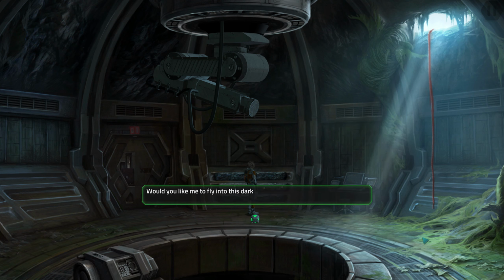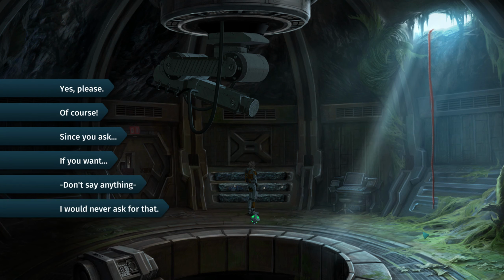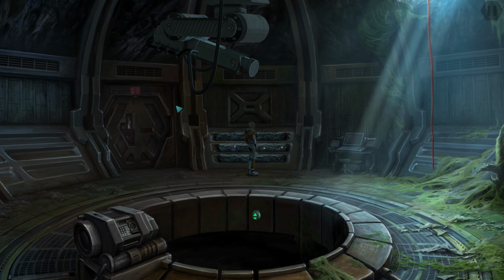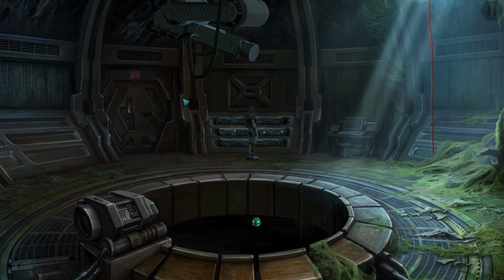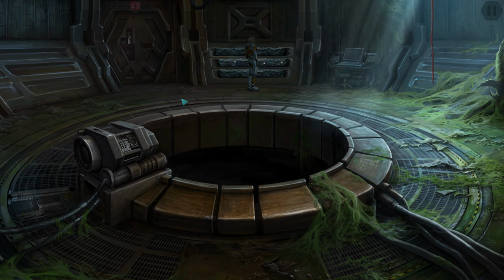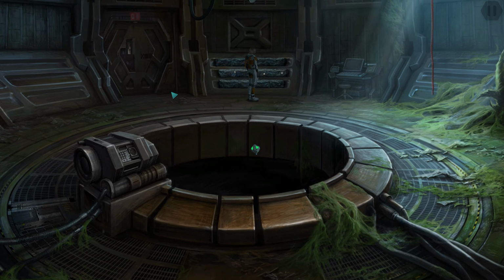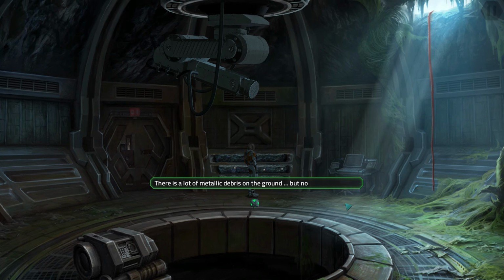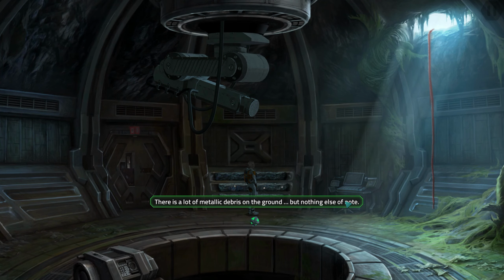Would you like me to fly into this dark, obvious, menacing, apparently bottomless hole? Well, yes. There is a lot of metallic debris on the ground, but nothing else of note.